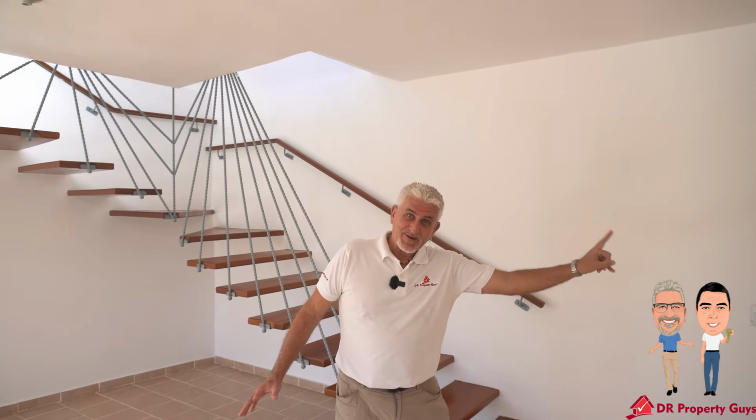As you can see, you have this huge living area, and then down the hallway, we have two bedrooms and a bathroom.